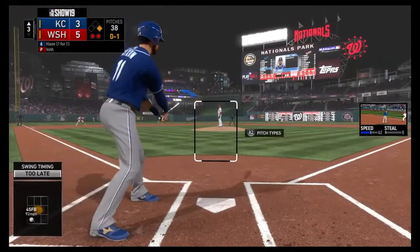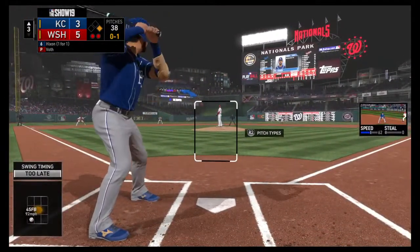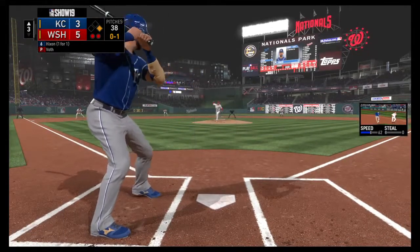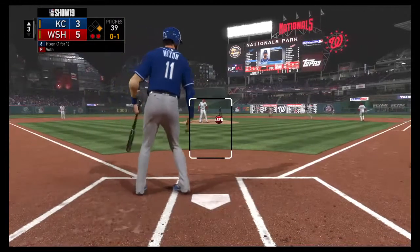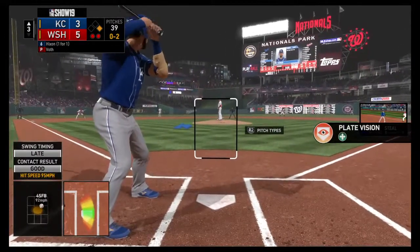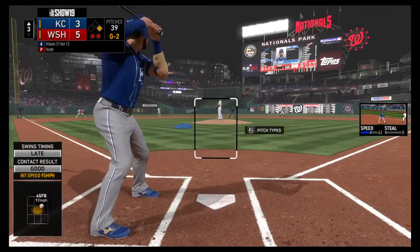Hey, boys, you talk about getting your A swing off. That's what it looks like right there. A guy with massive power letting it eat. Hit in the air down the right field line. And foul. Almora leads off first with a pair of outs in the inning.